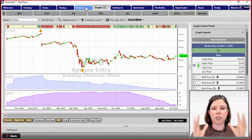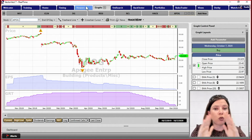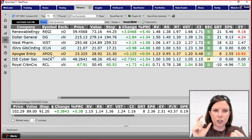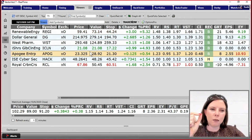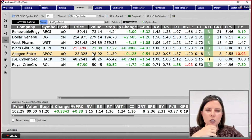I basically built a search in Unisearch, right? And I said what I wanted was, and I'm really picky here, I wanted stocks where I was going to get some really good RS. I wanted high RV, I wanted high RT, I wanted a good growth rate, I wanted a low PE ratio, I wanted a lot. So in particular, I am going to take you through one step by step, and then I'm going to hand it over to the guys, just like they've done with me, to take you through how this works.